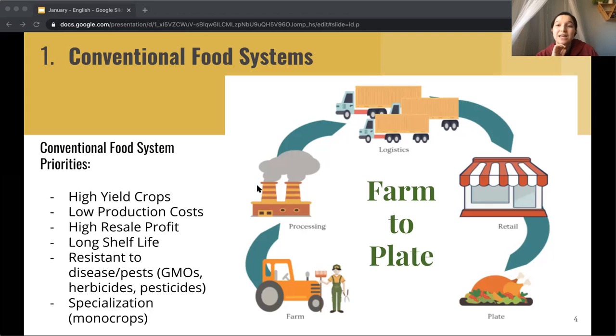And a lot of times it's easier to grow things in monocrops, right? To only specialize in one crop. So you have a giant field of corn or a giant field of tomatoes or peppers, that is more easily managed than small, diverse plantings of crops that we know are healthier for the environment and for humans, but that are harder to deal with.